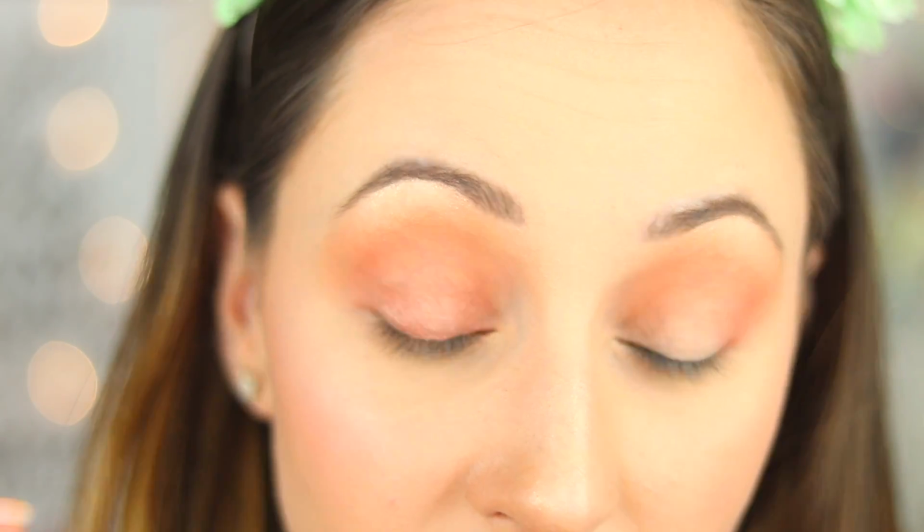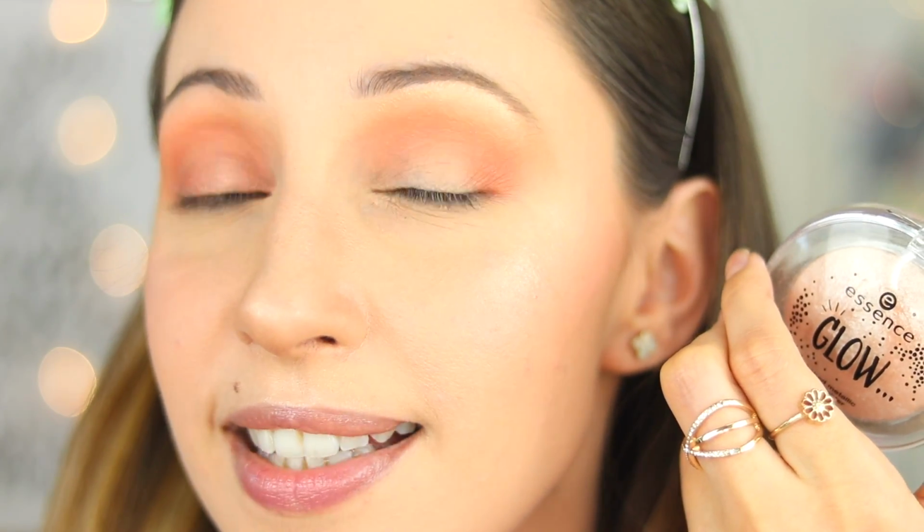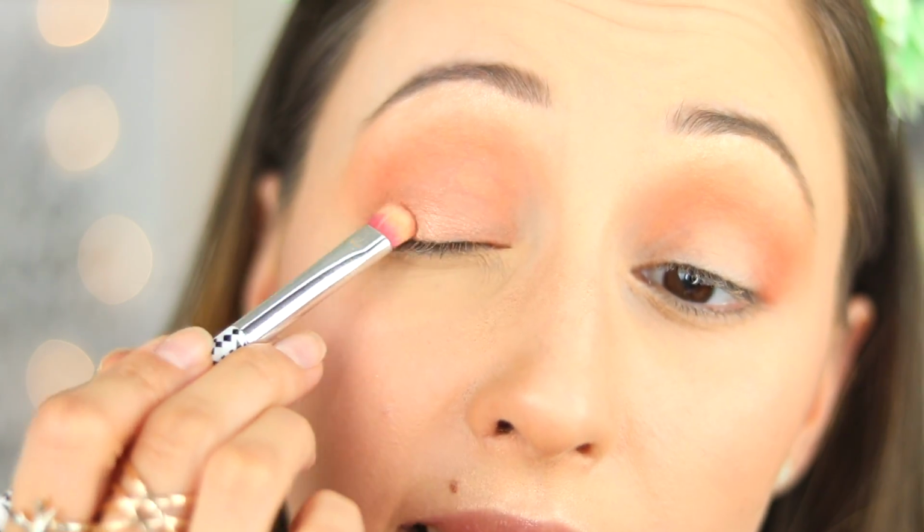I don't like the color selection of this palette, because this eyeshadow should be a little lighter in my opinion, so when you apply it with the orange eyeshadow, it will be more noticeable. It would be better if it was an eyeshadow like this, that you could also use as a highlighter. Just saying. I will use a second layer.